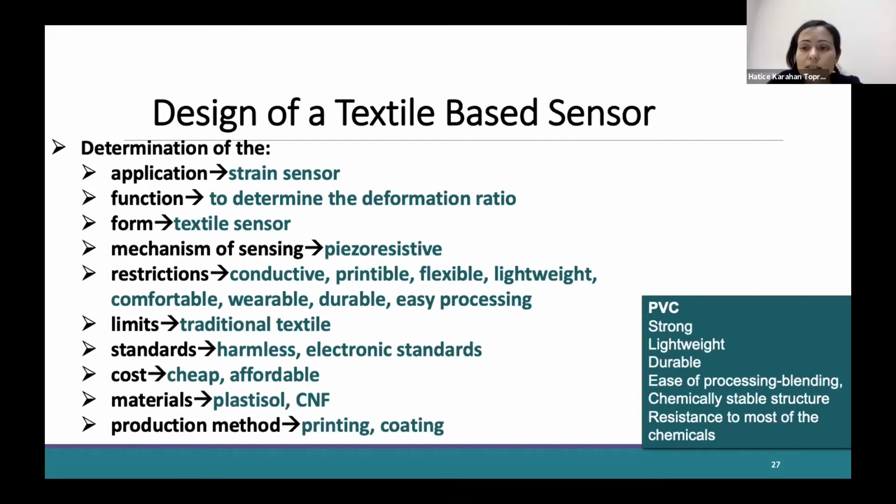The limits of the design come basically from the materials that we are using. Since we want to make a wearable sensor, the restrictions and limits are going to come from the textile and its structure. For standards, the first and straightforward thing is that it should be harmless to human health and the environment as much as possible. Also, if there are regulations, the system should comply with them. And cost should be cheap, or at least affordable.